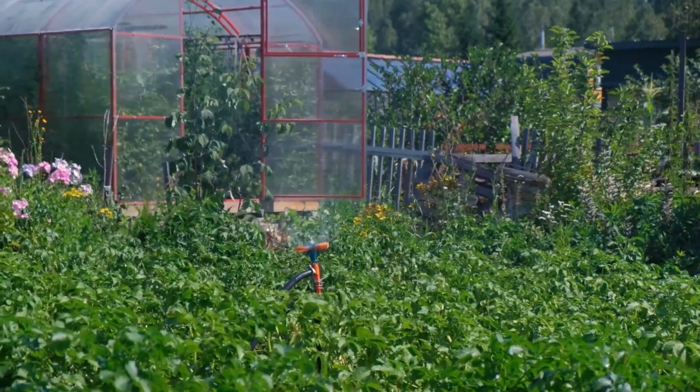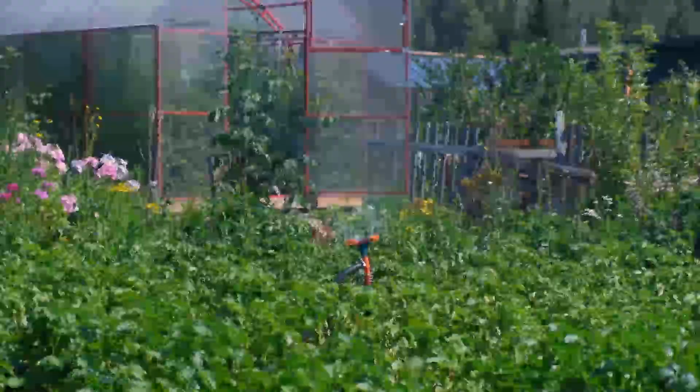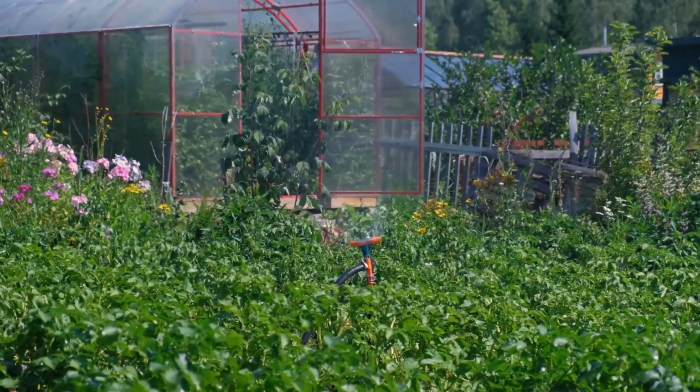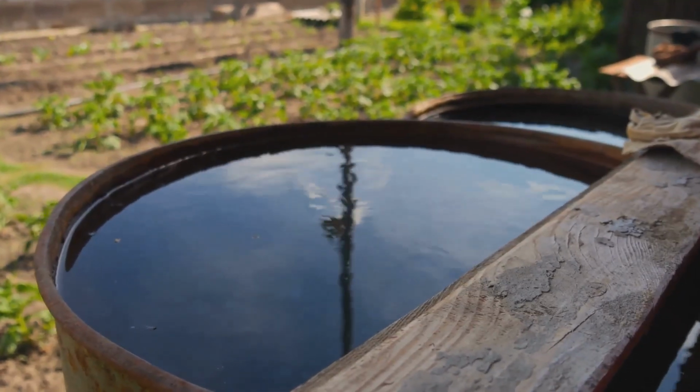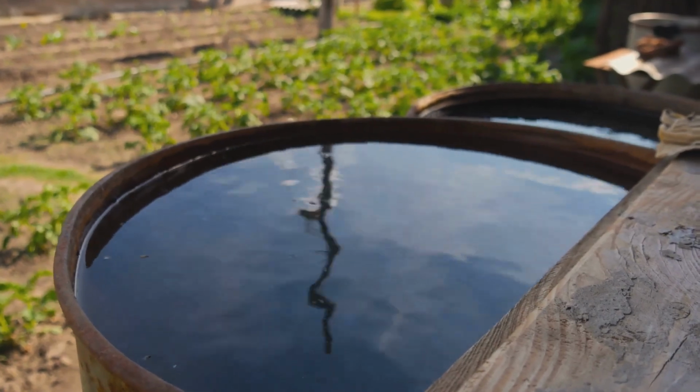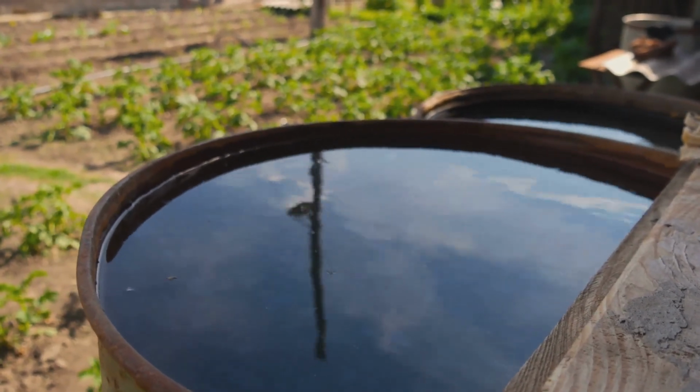In this video, we're going to explore how to create a thriving vegetable garden while being mindful of our most precious resource, water. Whether you're facing drought conditions or simply want to be more eco-conscious, these tips will help you conserve water without sacrificing a bountiful harvest.